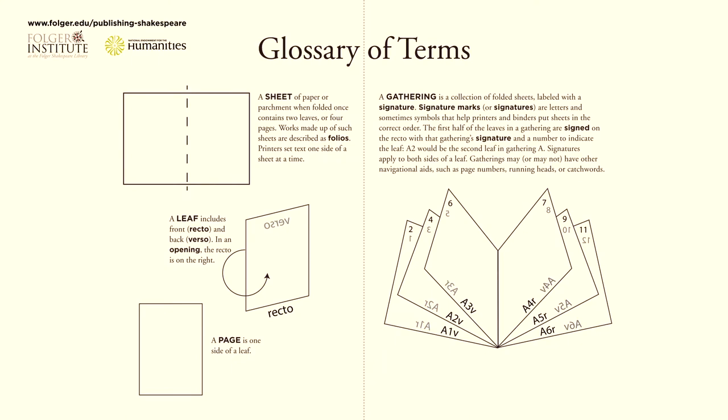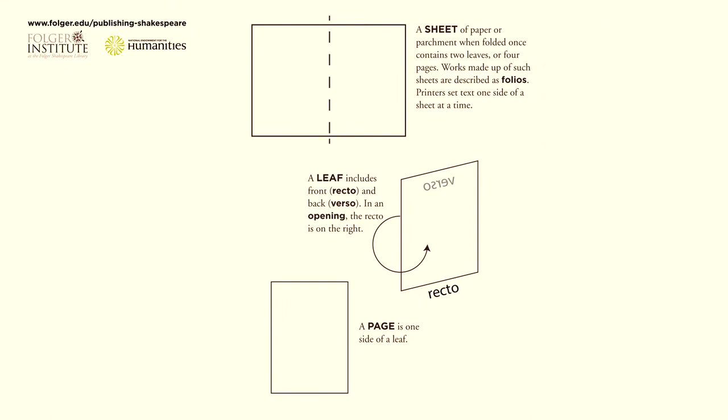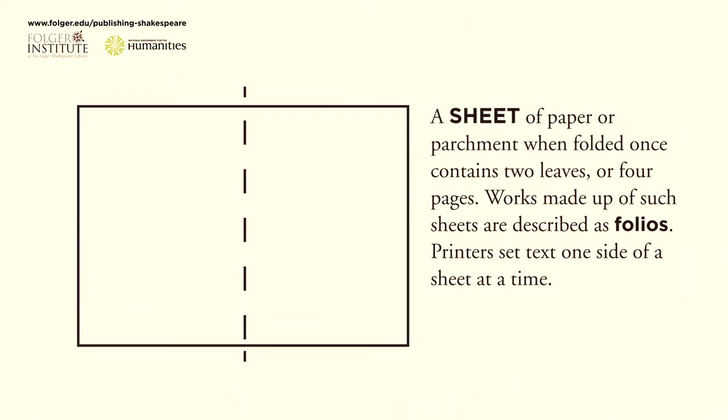Before going into the details of the workshop, I think we need to make some basic terms clear. They are sheet, leaf, and page. Let me explain using the illustration which the Folger Shakespeare Library gives on their website. Basically, these words are not used much differently from our daily use. That is, if you fold a sheet of paper once, you get two leaves or four pages.